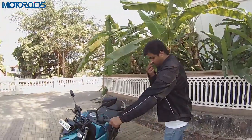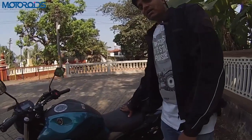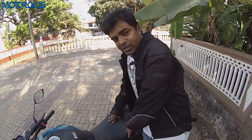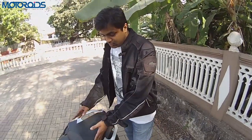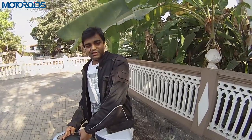You sit in a very sporty manner with your feet going back up and a little of your weight coming towards the tank. Seats are very comfortable. They've been padded well, not too soft, not too harsh, so should withstand longer journeys. We should be comfortable therein. The pillion seat here again has a lot of space for someone sitting behind. It isn't as narrow as the one that was there on the first gen FZ16.